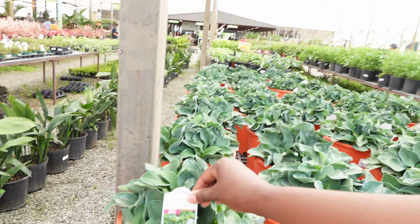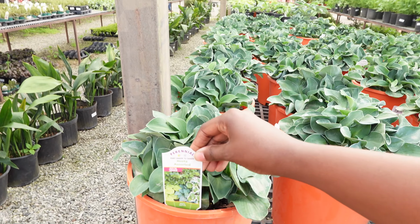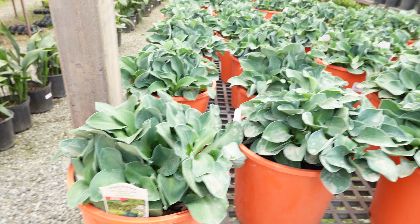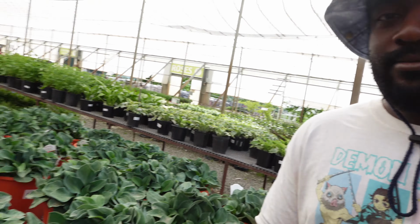Oh, hostess. I love hostess. I've been wanting to get one for like a house plant. Let's keep walking. Okay, it looks to me like most of these plants are kind of sad. So I'm thinking they really need to get rid of them. So if you are a beginner gardener, I would not recommend getting some of these plants that look really bad.